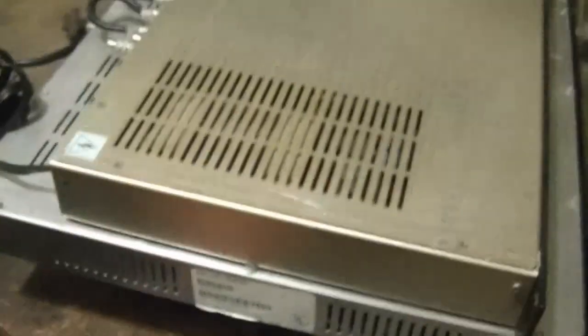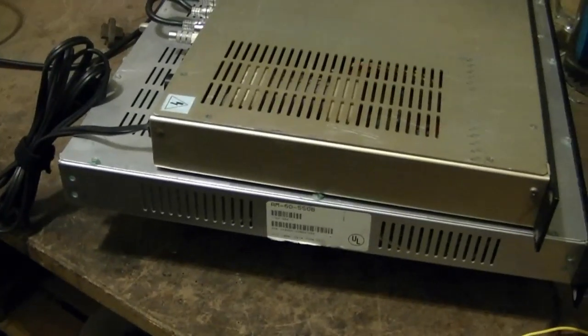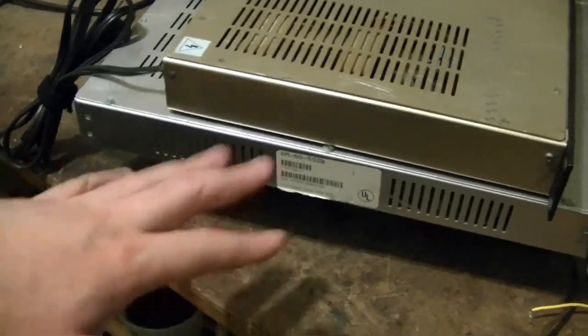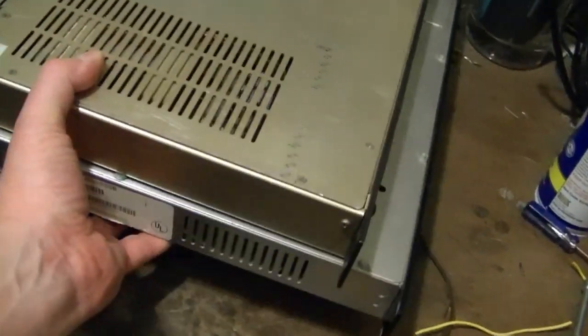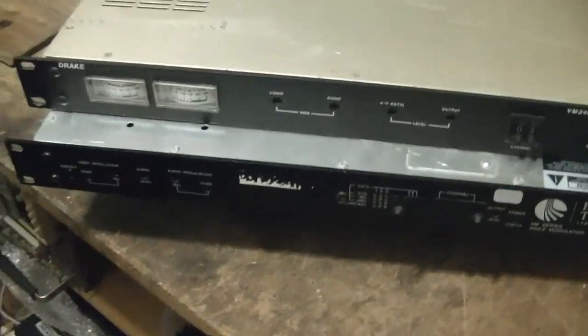But seeing as how my sets are mostly all VHF only, I'm going to be broadcasting under 100 megahertz, so I really don't care about the upper end. So anyways, Blonder Tongue works fine. But, like I said, they're getting a little bit harder to find, and they are big.